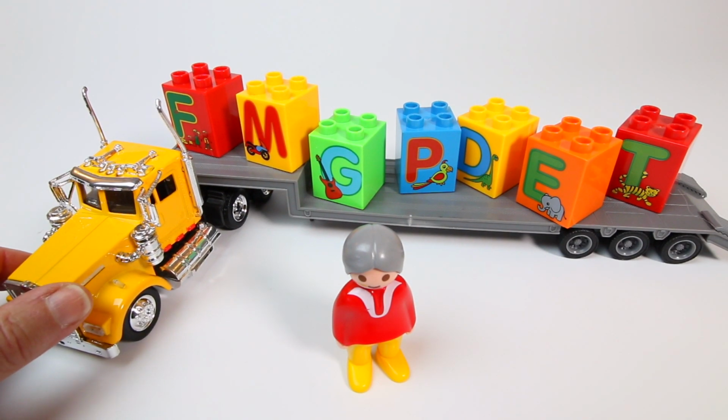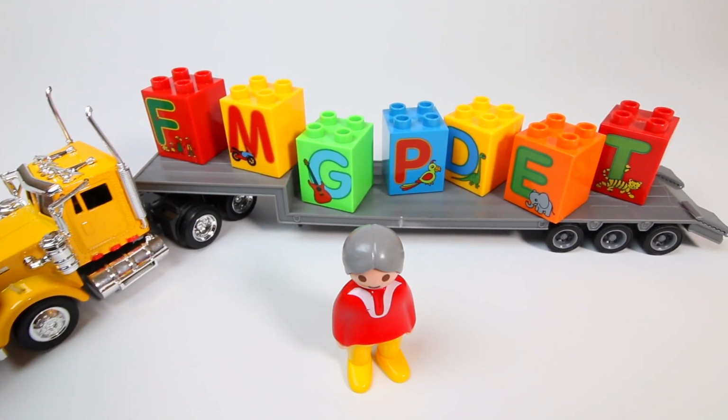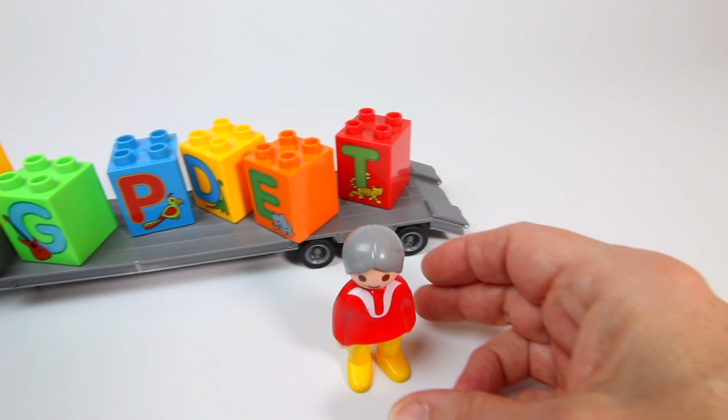Today I've got a lot of letters for you. We need to match them up with some trucks. Got lots of trucks, so let's get started. Oh, and let's see if you can spot me in the video.